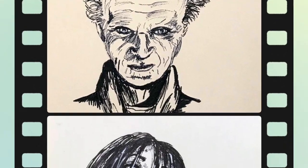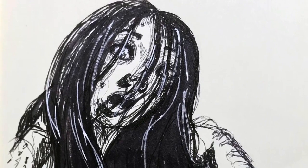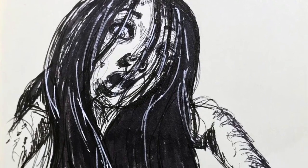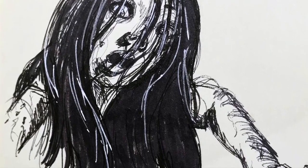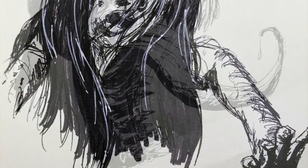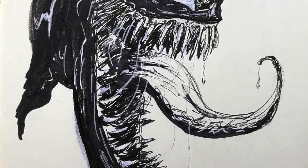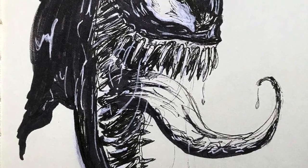And for another Japanese remake, Ju-on, and the American version, The Grudge. This is the little girl that comes out in that film. She looked pretty creepy as well. And now Venom, I just kind of decided to draw this just because it looked cool, especially with a lot of Prismacolor marker and a lot of designs for its teeth. I had fun with that one.